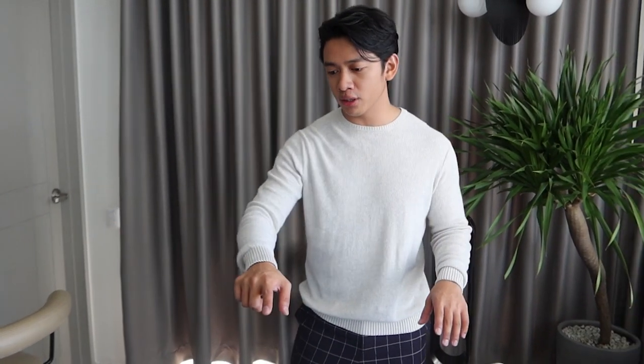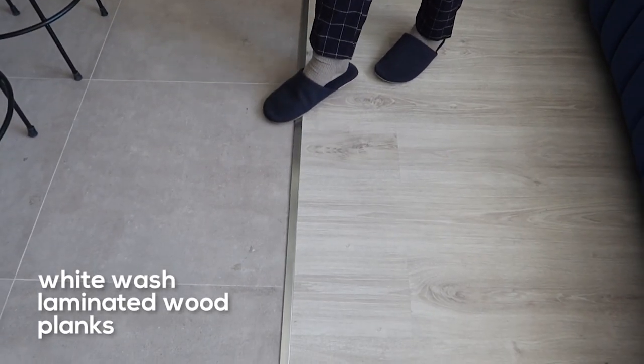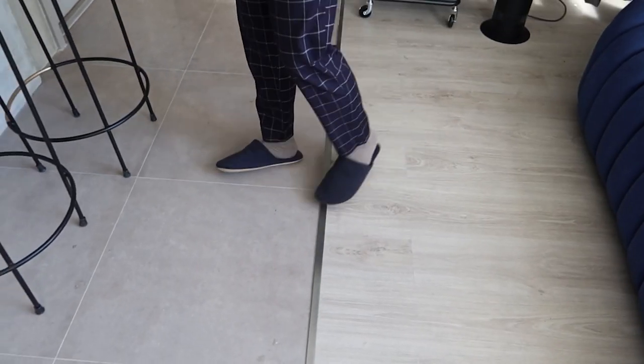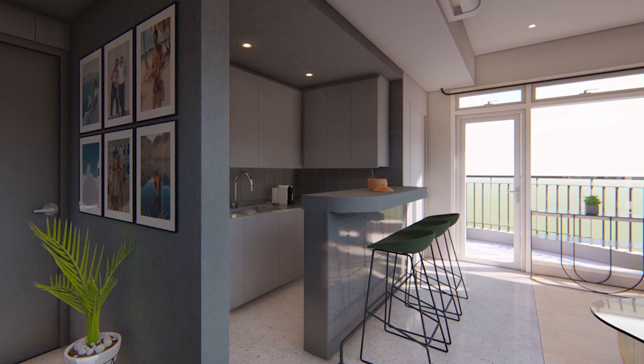Wanted to show you guys ang ating floor kasi nung tinurn over tong unit natin mga dark wooden tiles siya, but this time we went with this and I'm super happy kasi meron siyang partition, whitewash laminated wood planks, tapos ito meron tayong stainless steel curved threshold, tapos yung kabila natin meron tayong mga porcelain tiles para lang makita yung partition ng kitchen natin with our living room area. Actually kasi yung original design nitong place natin is walang wall.